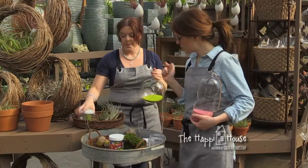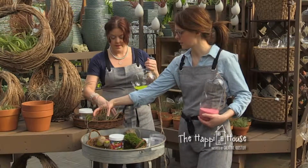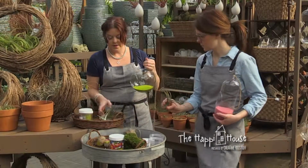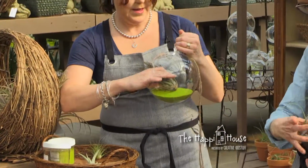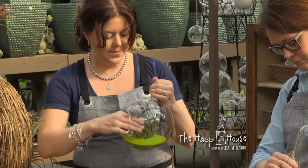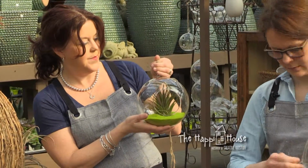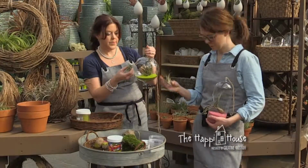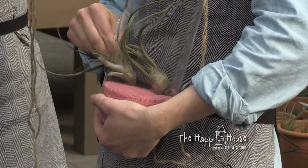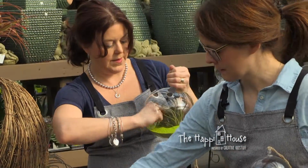Okay, so we picked our air plants out. We should put them in to make sure we like how they look. I picked this funky bulby one. That is kind of funky. I think he might even stick out the front. He looks like an octopus or something. Is this right? Can I do it like this, even though it's hitting the top? Yeah, that looks great. And then I picked another little one for contrast. We're going to arrange them in there. I'm going to tuck it in close. I like it when things are close to each other.